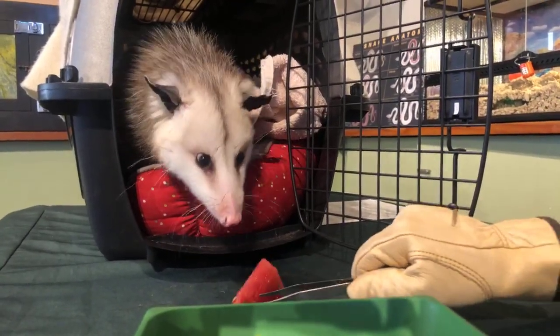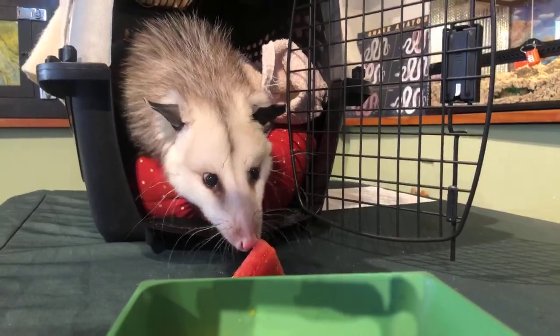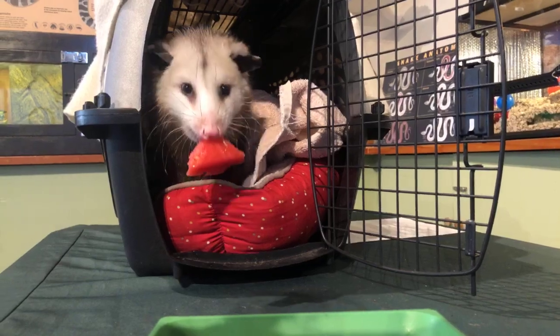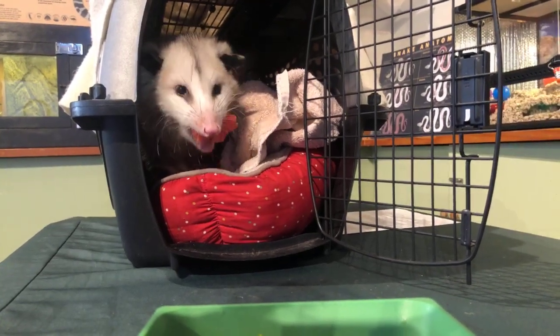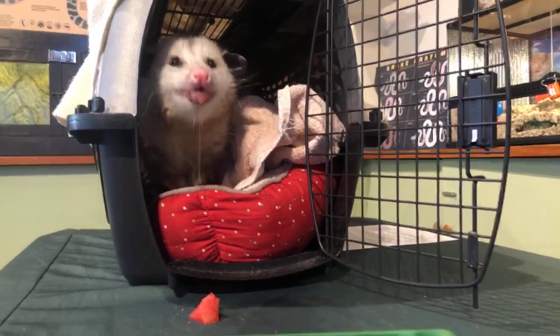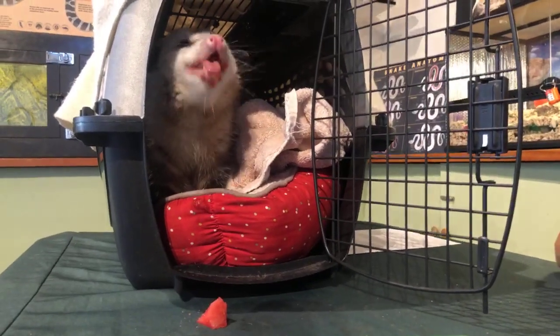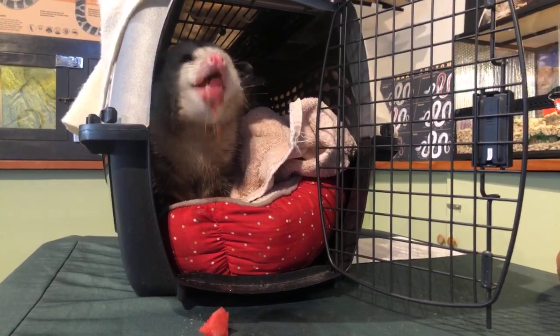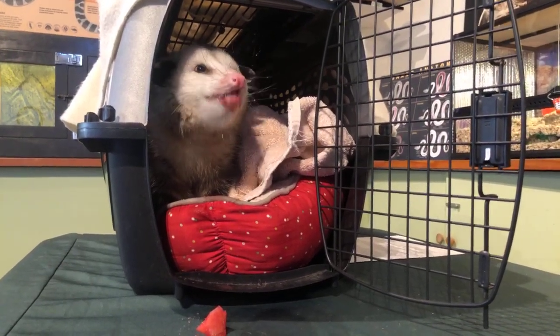Let's see if she wants a little watermelon. I'm kind of blocking my own light a little bit. Sorry, everyone. I love the use of the hand, it is so great. I'm not very good with table manners. No one ever taught opossums they need to eat with their mouths closed. Oh my goodness, all the juice coming down is wonderful.